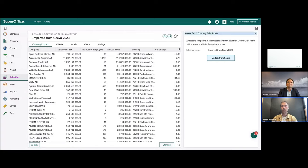I can use this on any selection in SuperOffice. And here you can see that there's another side panel from Goava Enrich, which is the bulk update. So if I click here, and you won't be able to see it, but I see a pop-up asking if I'm sure I want to update the company data in the selection with Goava Enrich data. I click OK. And then the process runs in the background, and I can update up to thousands of companies at the same time, and it runs quickly as well.